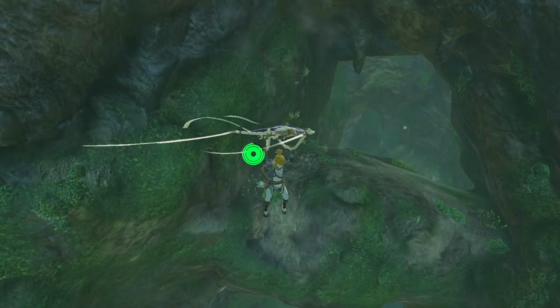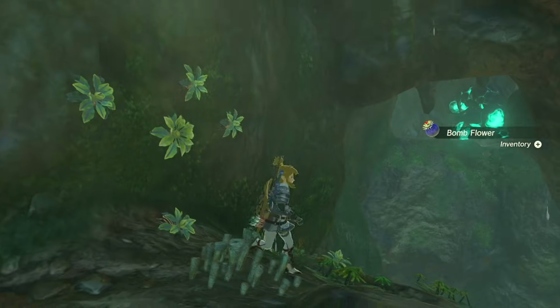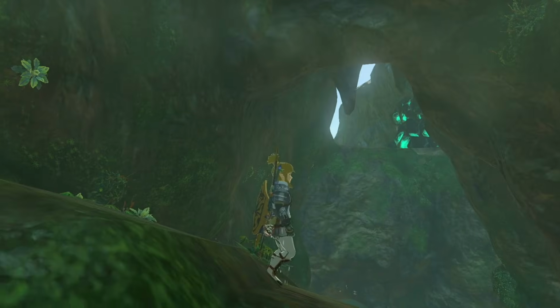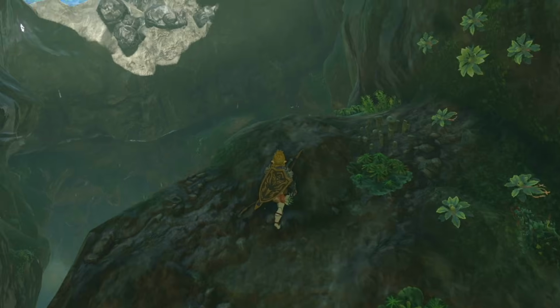And like I said, the multiple different layers that you can continue to go up and down definitely do not disappoint, and it just ties into the scenery perfectly. Seeing the sun shine through the top of the cave is one of the most beautiful spots I've seen so far in Tears of the Kingdom.